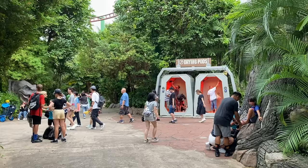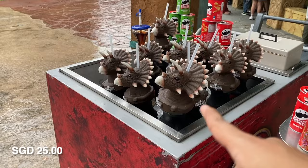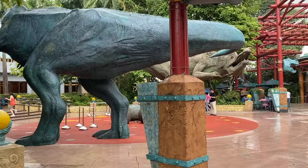They also have these drying pods. Oh, that's cute. Sir, how much is this? Okay, $25, sir. Okay. So this is $25. Wow. Look at all those birds.